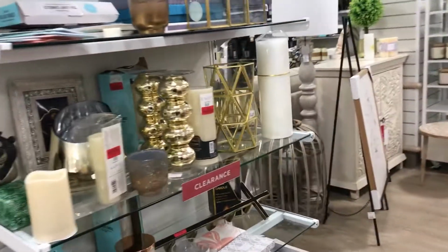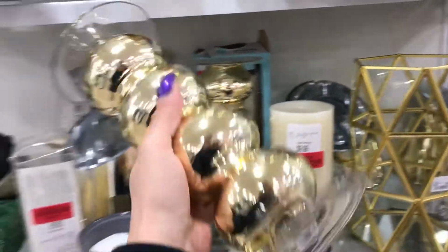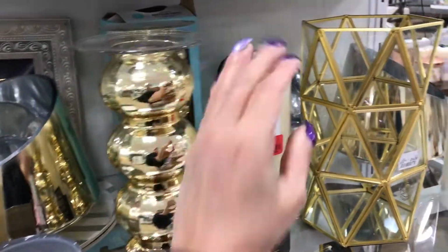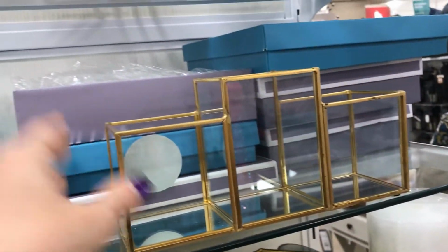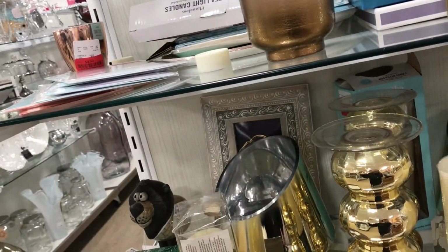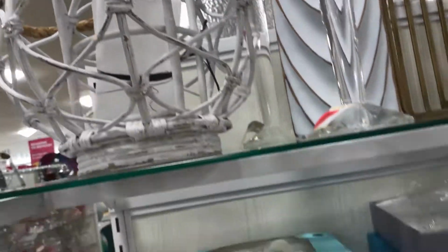Okay guys, then they have this clearance area right here. I'm loving these candle holders, guys. These are $8. This pillar candle right here is $8. This is really nice. That's $12.99. And this pillar candle over here, that's on clearance for $22. And this basket right here, that's $22 for that.